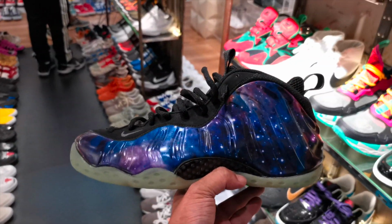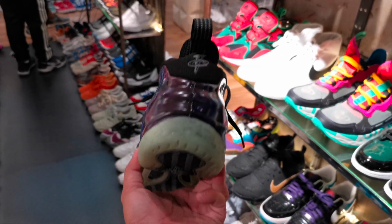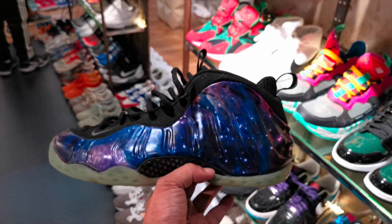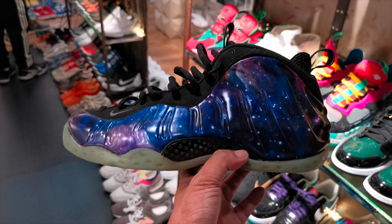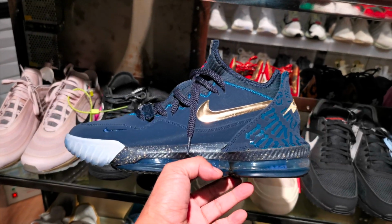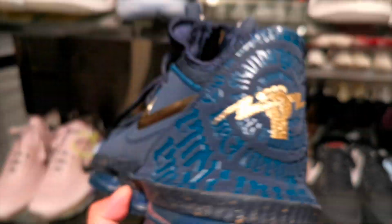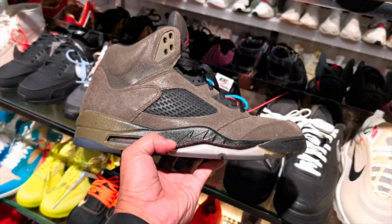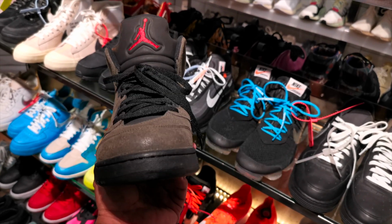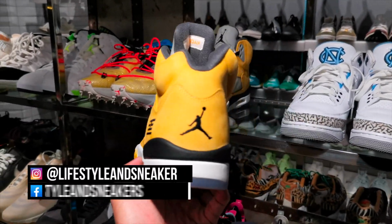I used to dream of owning this pair, Composite Galaxy. Wow. This is definitely a heaven for sneakerheads. Here we have the Titan collaboration with LeBron, the Agimat. These are the Jordan 5 Fear, wow, from the Fear Pack. Oh my god. Tokyo 5s.